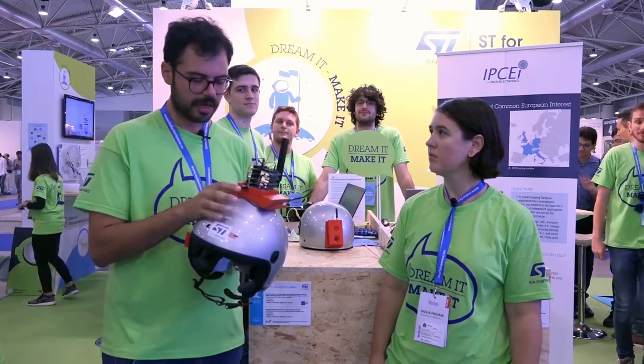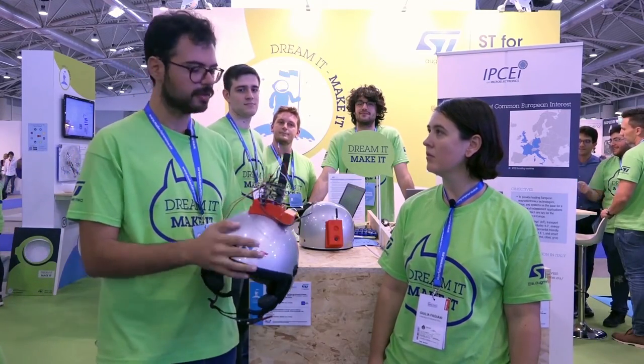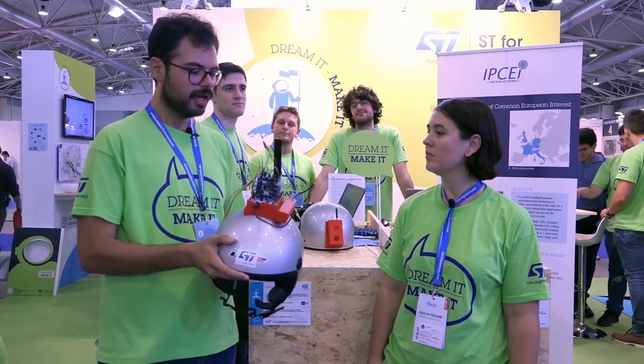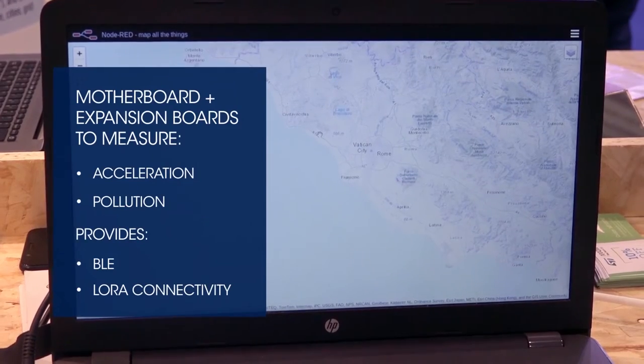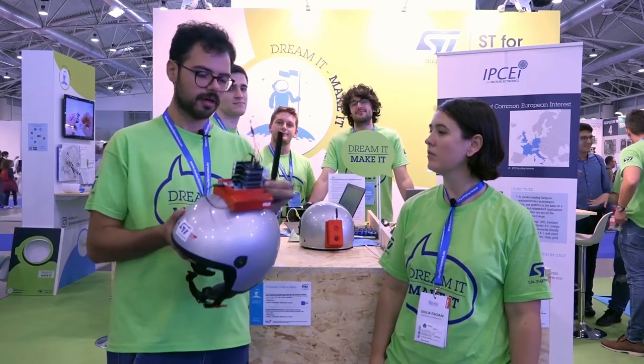It's called Automatic Call for Bikers. It's a device that automatically calls for help whenever you fall from a bike or a motorcycle and you are injured. So this board can detect whenever you're falling, of course, but also it can detect the presence of holes in the ground and the presence of high pollution. It transmits all this information along, of course, when you're near the medical station, using the LoRa connectivity.